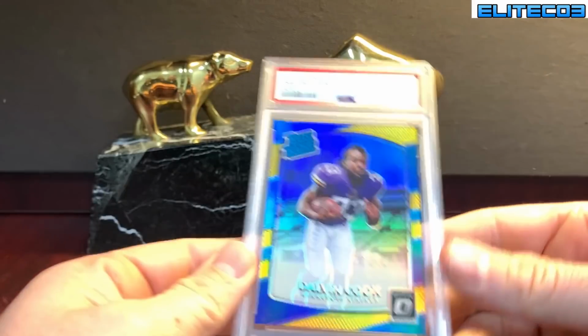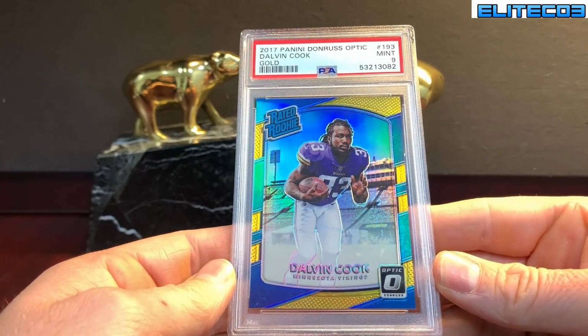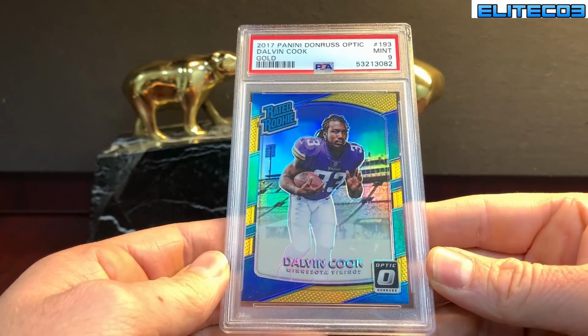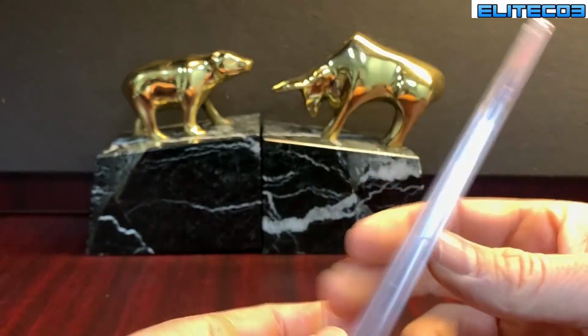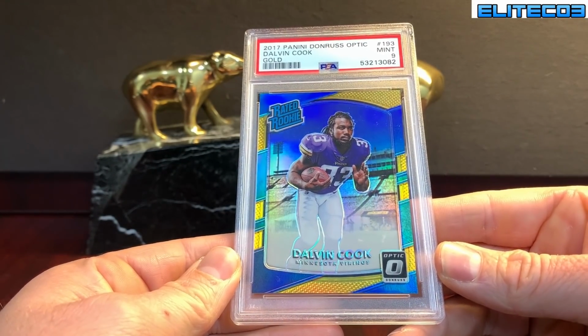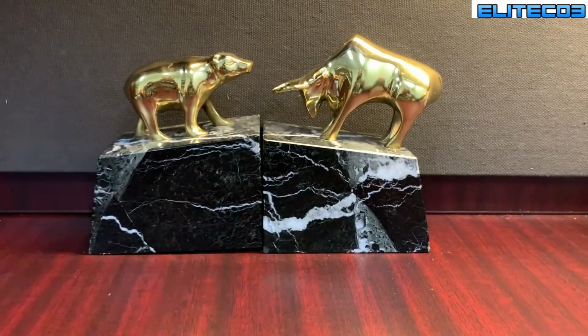This is one I thought was a 9. Optic. Small corner issue. That's sick, though. That's a print run of 10 on the back. 10 of 10, actually. So Dalvin Gold. Pulled this in a pack.